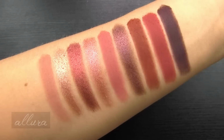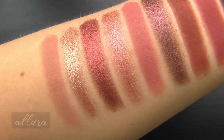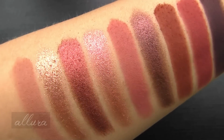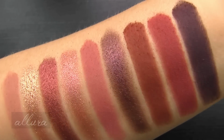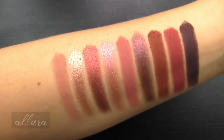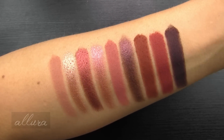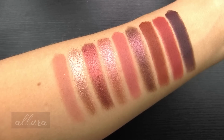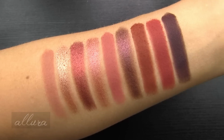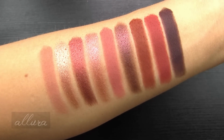Okay, here are the 9 shades from the Rich palette. Interestingly, it was the shimmering shades, the only shimmering shades that weren't completely crumbled and broken, that seemed to apply differently. They applied more thinly and with less opacity, which is not a very good coincidence, because that means the formula turns out to look more rich on the skin once it's broken up. Overall, still for the most part, very smooth and applies nicely both mattes and metallics.